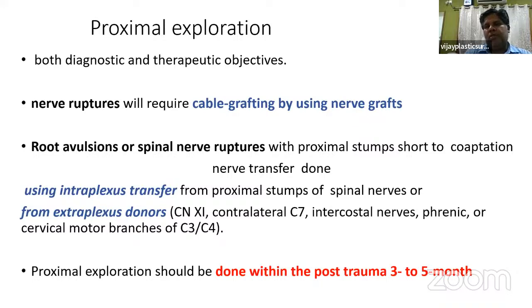So let us see proximal exploration. Proximal exploration can be done within the first 3 to 5 months of a brachial plexus injury. What do we do here? Here we open the neck, we identify where there is nerve rupture. If there is a nerve rupture, we do a primary repair or we repair the nerves by cable grafting. If there is a root avulsion or a spinal nerve rupture with proximal stumps too small to coapt, then we can use either an intraplexal transfer or an extraplexal nerve transfer.